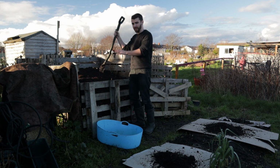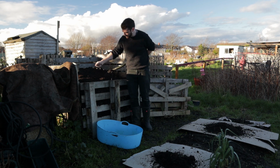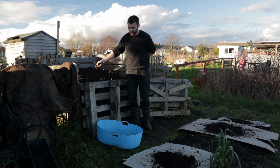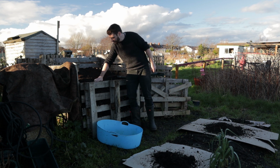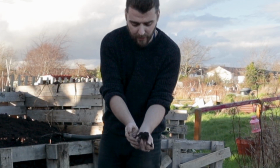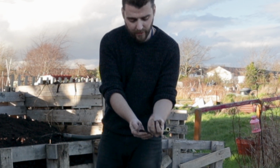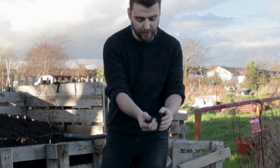I've got to the part of the compost now where this is more soil than compost. This is stuff that I picked up from really early in the plot when I was digging all the beds over. And the good news is it's definitely changed consistency. So this is kind of what I was hoping would happen from where it was on the bottom of this compost, that it would get mixed into this old soil substrate.